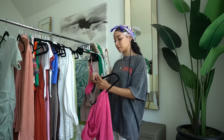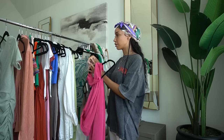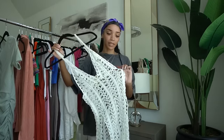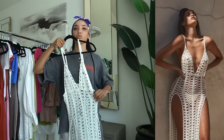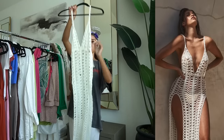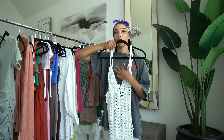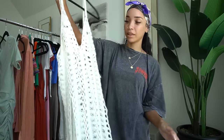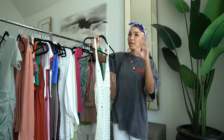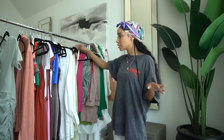Y'all know the vibes. This is from Pretty Little Thing. I don't know if I said that already. And then also this swim cover up. This is from Miss Pop. It's a little crochet dress, long maxi crochet dress. Very low V. Obviously I'm gonna have a swimsuit underneath it, so it's not gonna be inappropriate, but I just feel like I'm gonna wear this for the hot girl part and not the family friendly part.